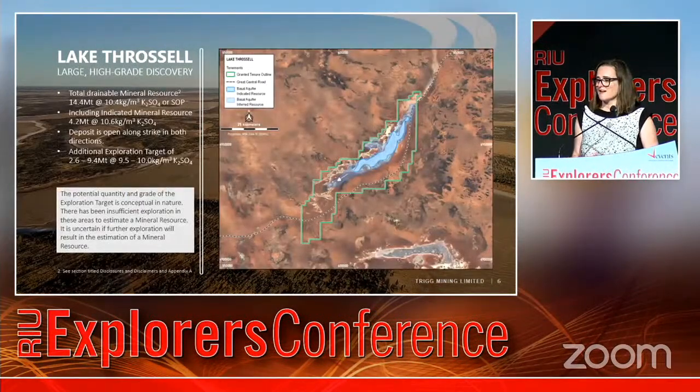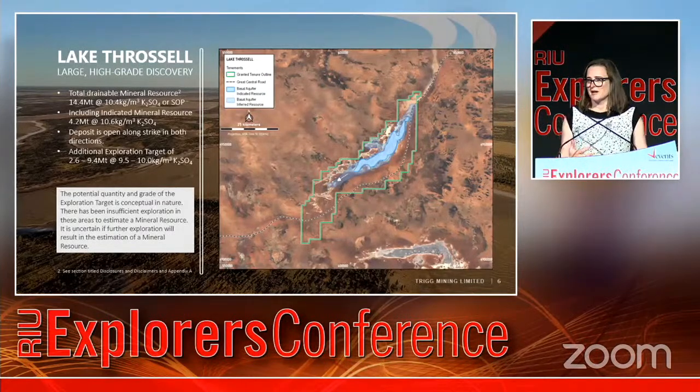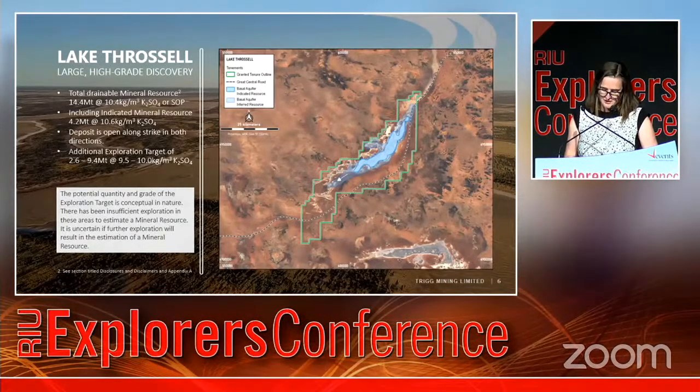So Lake Throssell and our large high-grade SOP discovery. In fact, if I was talking about a metalliferous deposit here, you would all be looking on in awe. It might not be metallic though, but it comes in solution, ready-made. We're talking about an aquifer-hosted deposit. So we've just heard technically about paleo channels and looking for gold with the paleo channels. This is a big paleo valley that contains the electrolytes that we need for nutrition and plant growth. And it's suspended already there in the solution.